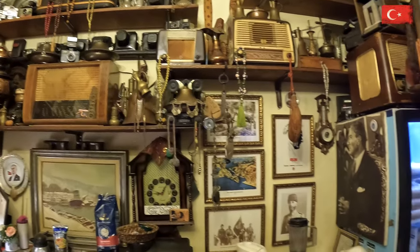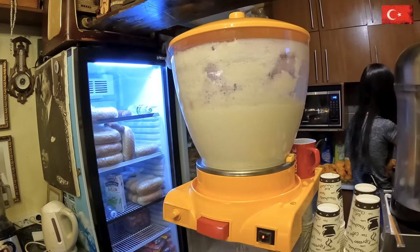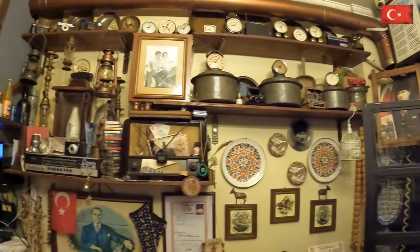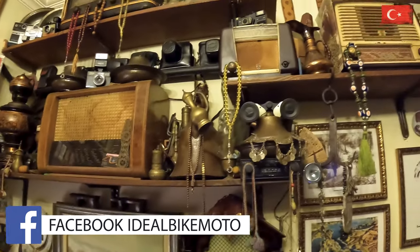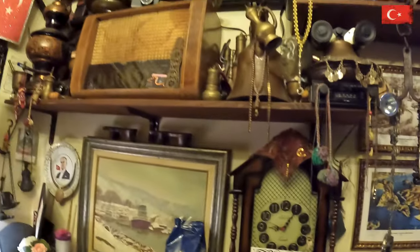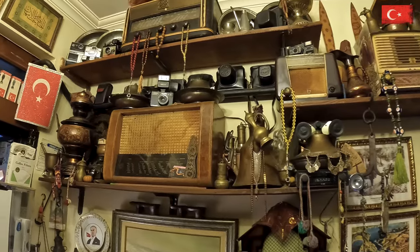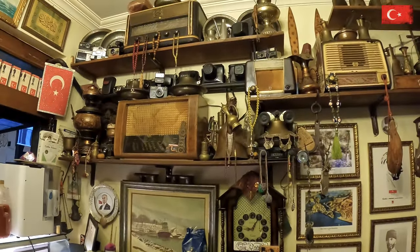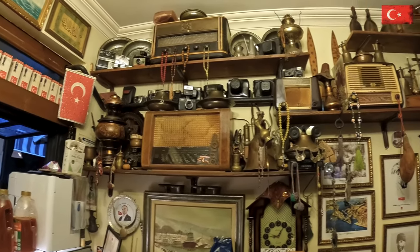If you're coming here, you must taste this amazing orange juice and pomegranate juice. It's a special place over here with amazing decoration. Check out this radio. There are more radios. It's an amazing place here. And the taste of the juice is just fantastic. The orange juice is 20 liras. Pomegranate juice, 60 liras.